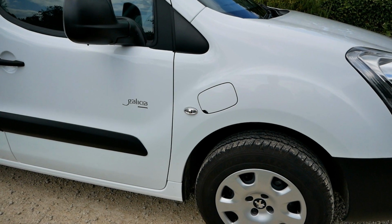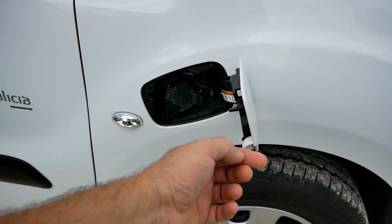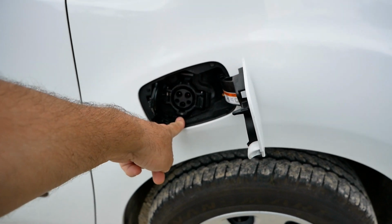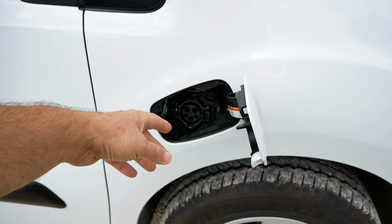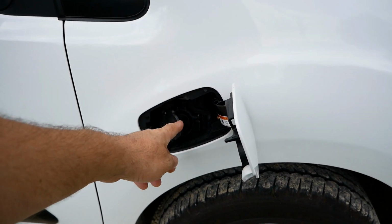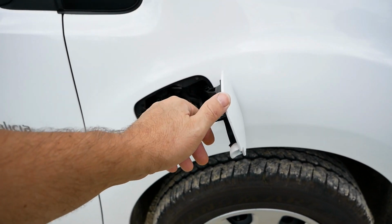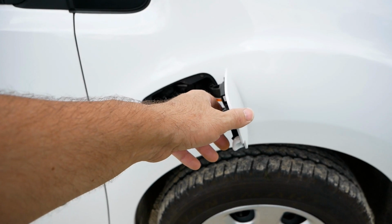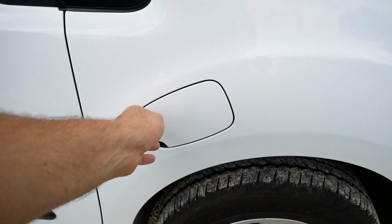So I'll just talk about the charging on these. These have an AC charging port here, so it's type 1. It's a 3.6 kilowatt charger, so typically overnight charging. This is what you would use when you're charging at home or charging at your workplace. A full charge on this port, being a 22 kilowatt hour, you're going to be something like 7 to 8 hours, something like that.